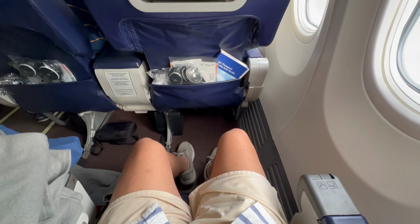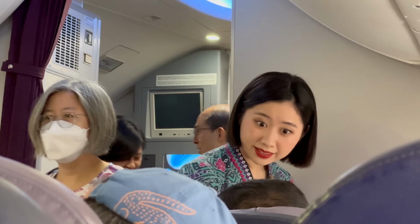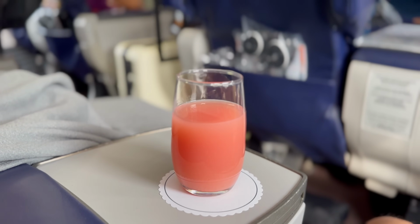Once all the passengers in business have settled down, the cabin crew began the service. So first is the welcome drink. You got apple juice and orange juice like the flight from Jakarta. For flights departing from KL, there's also guava juice.